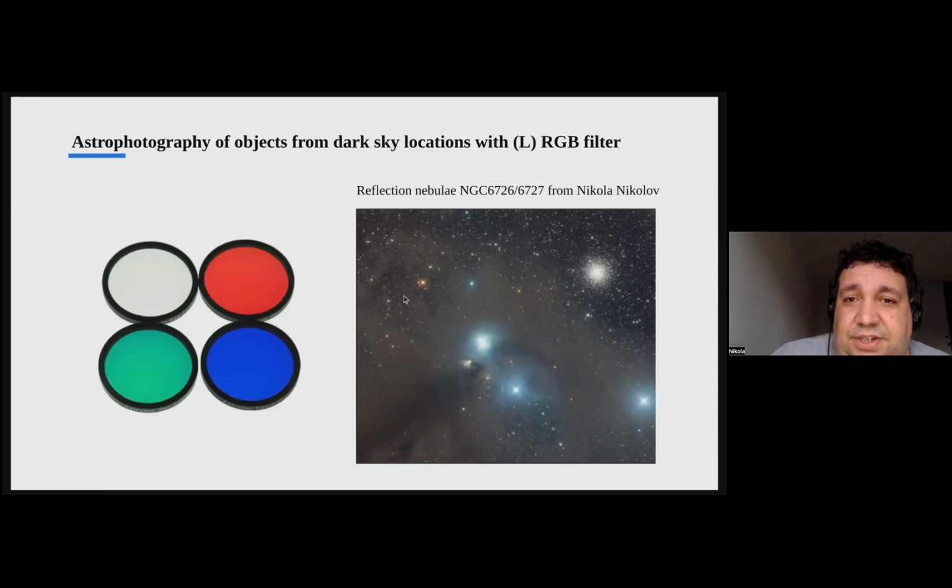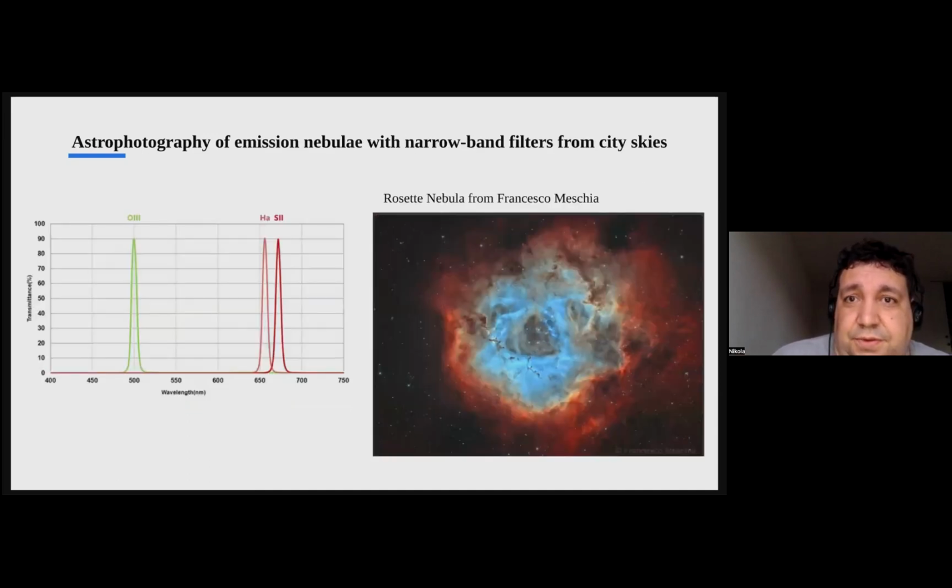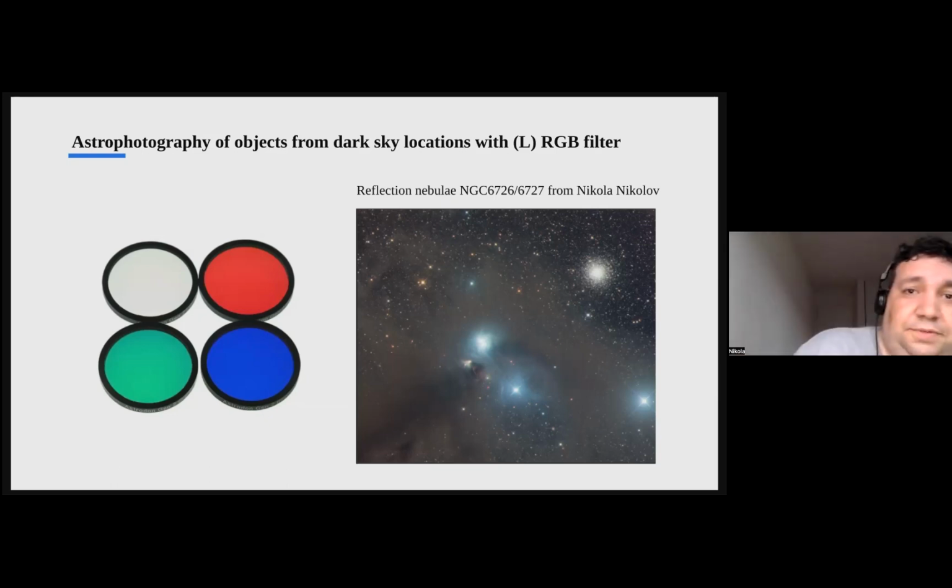This is an image of a reflection nebula from Australia. I collected the data, but the location in Australia is very remote and very far away from cities. That's why the image is so good, because there's minimum light pollution in this area of Australia. Such an image is impossible to generate with data from city sky, right? So these are the two major techniques that are currently used for astroimaging photography.